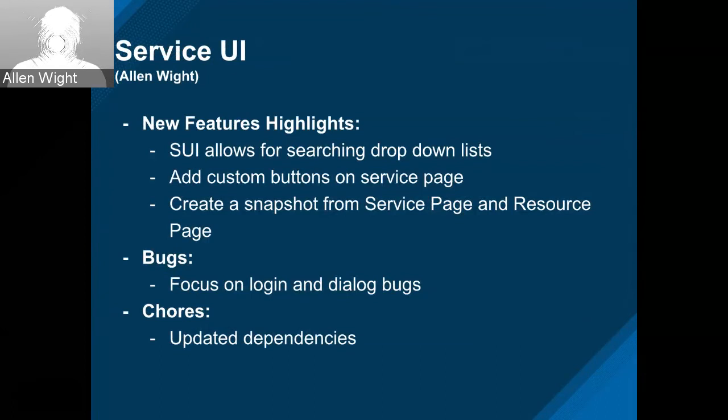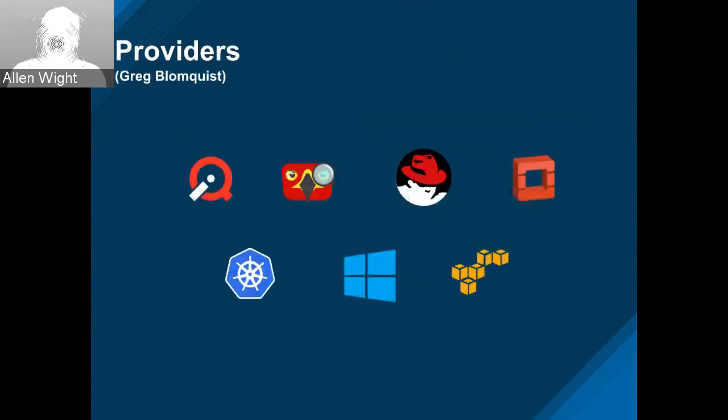A bunch of bugs, more than are listed, fewer than I can remember. We did some focus on login bugs. We did some dialog bugs. There were some authentication bugs, some silly styling things here and there. And then the big chore, as we do with every sprint, all of our dependencies are up to date. Latest and greatest of everything, with the exception of 4 dependencies that we can't update quite yet. And that's all I got from the service UI. Next slide and Gregg next.